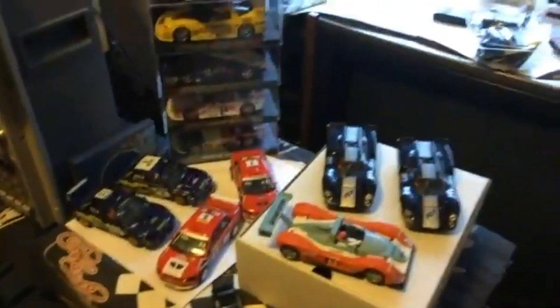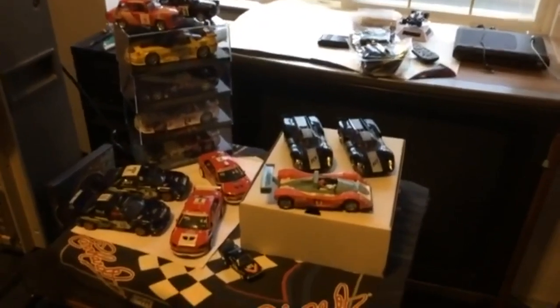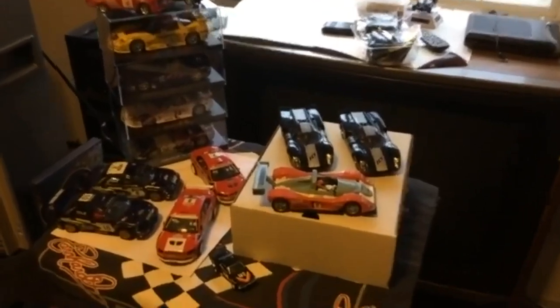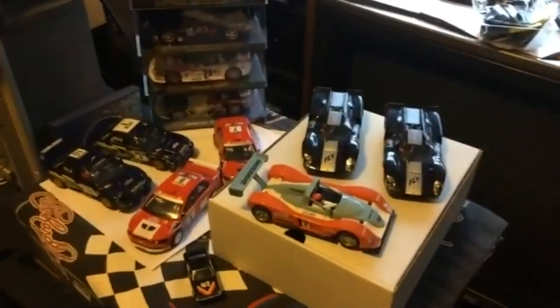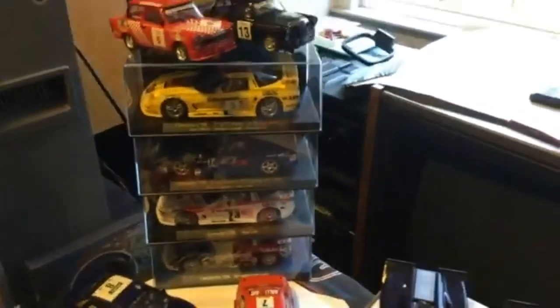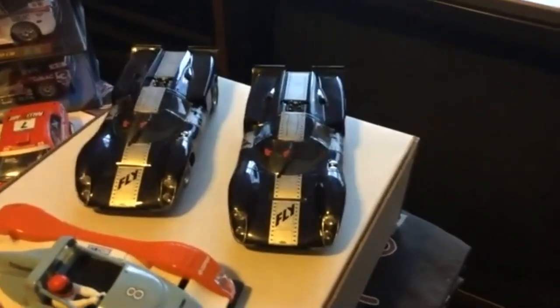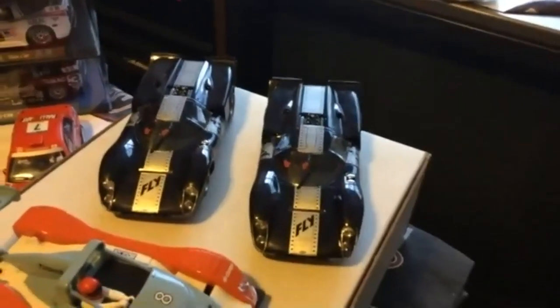My purchases. Nothing as good as a $20 cardboard box with a nice car in it, but lately, I bought these in the past 6 weeks. There's a lot to take in there. Well, I got 4 Fly Corvettes, all brand new, but they're old stock, right? I got 2 Fly Lola T70s. They're just very nice cars.